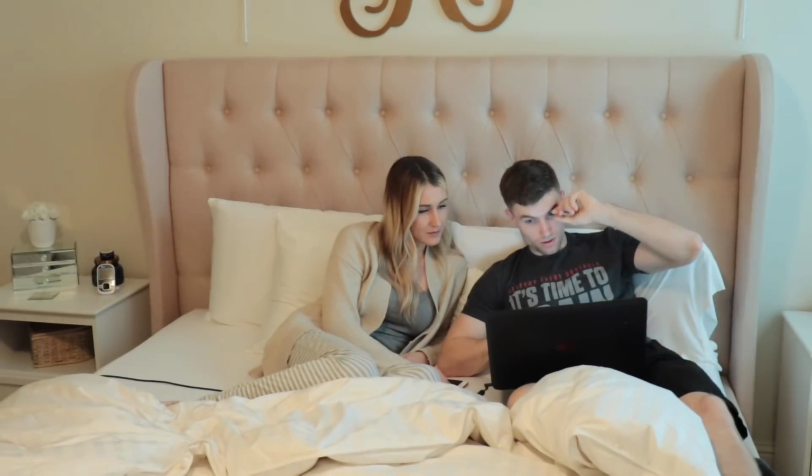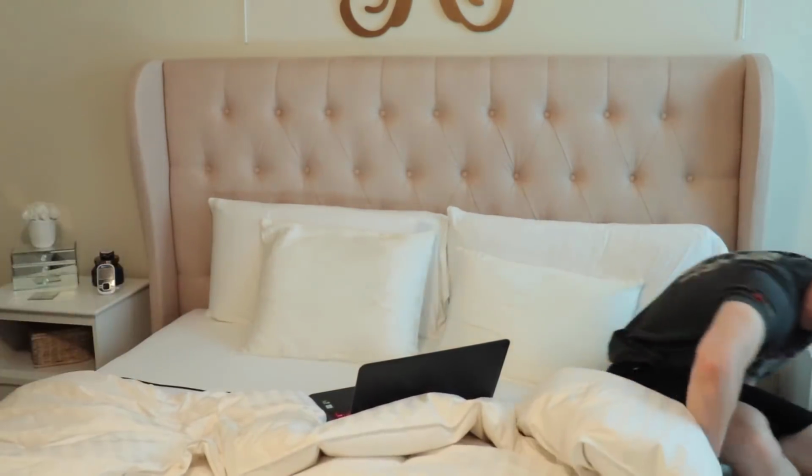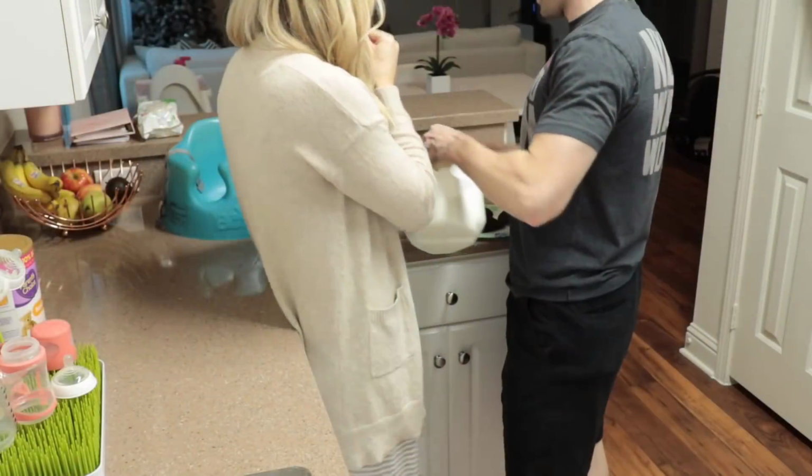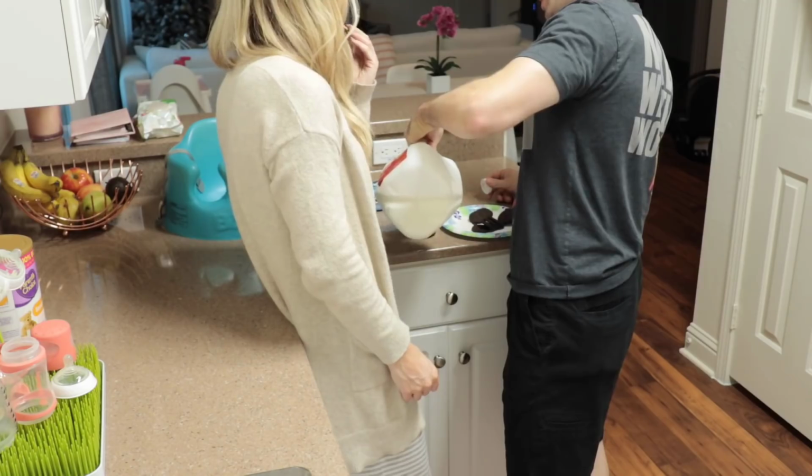We're usually in this spot for the remainder of the evening working on getting a video up for you guys until I get a sugar craving and then I try and convince Adam to come downstairs with me for a midnight snack. This night we had Oreo thins and milk, but that is what our nighttime routine looks like lately.